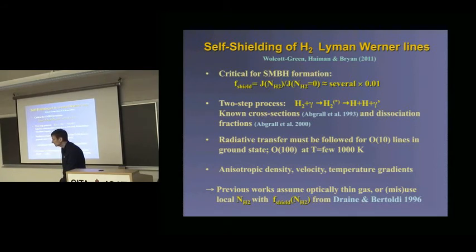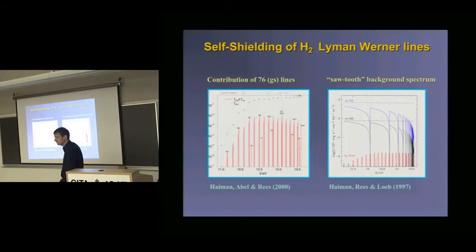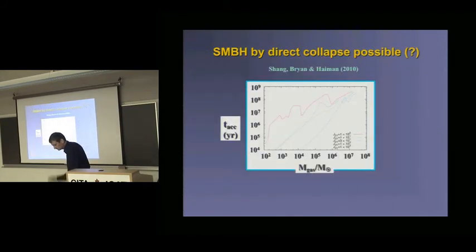I think I'll skip this. We have to do actually quite a lot of work on the self-shielding of H2, because H2 has many lines. It's very interesting, but I guess it can be a detail. So this argument just says self-shielding actually slightly suppresses this critical flux compared to what you get before.